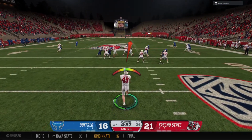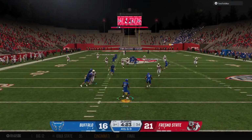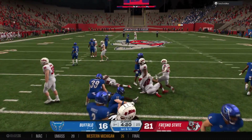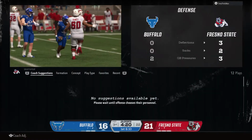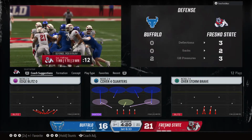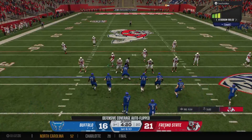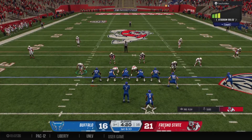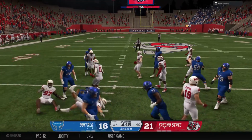Fresno State will have to punt. This will be the second time they've had to kick it away. And they'll get him down after the return at the 27-yard line. First play of this drive comes from the 27. From the gun, they'll try to impose their running game.